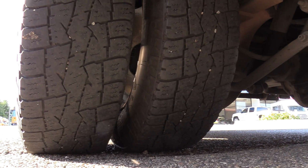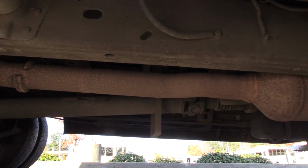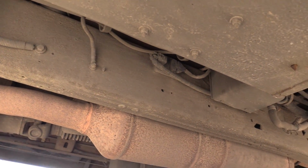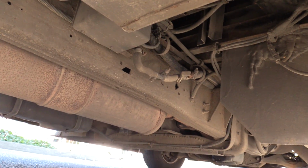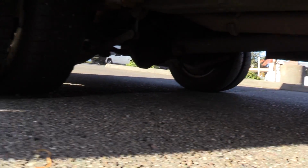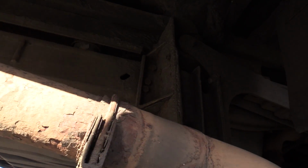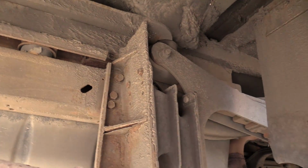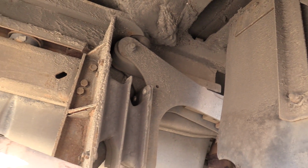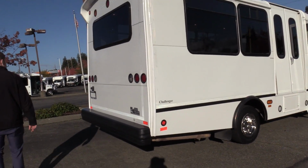Again, West Coast bus. It's not going to be rusty by any means. Used up here in Washington. Eric's doing a phenomenal job getting the angles underneath the bus there. Also, I do want to point out underneath here, it does have an upgraded suspension. This has a MORryde on it. Those are some big rubber bushings by the leaf springs there, and they basically soften the ride up, smoothing out some bumps, and just make it a little bit more comfortable for your passengers.